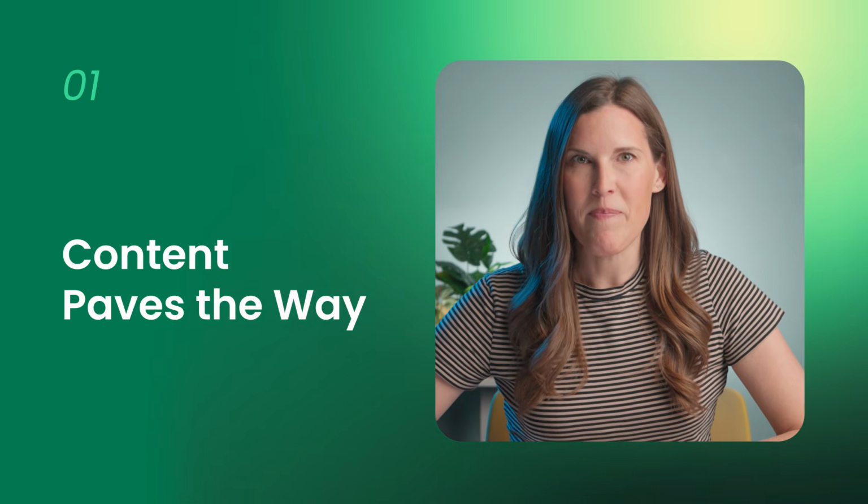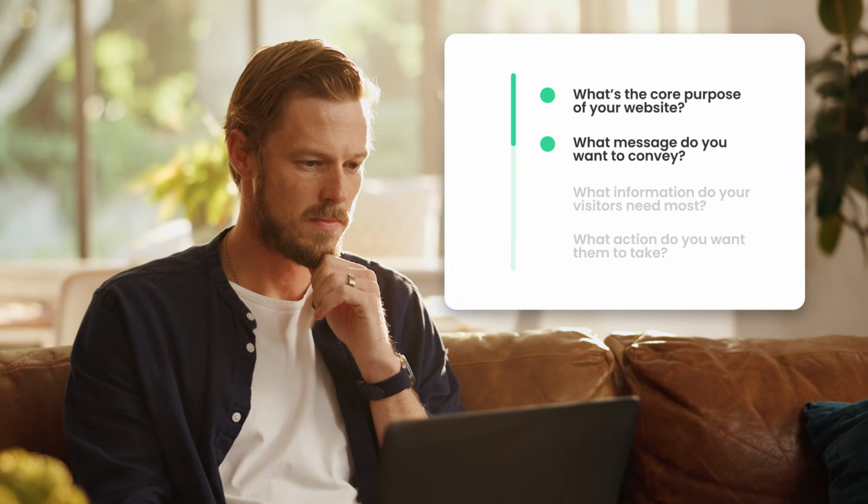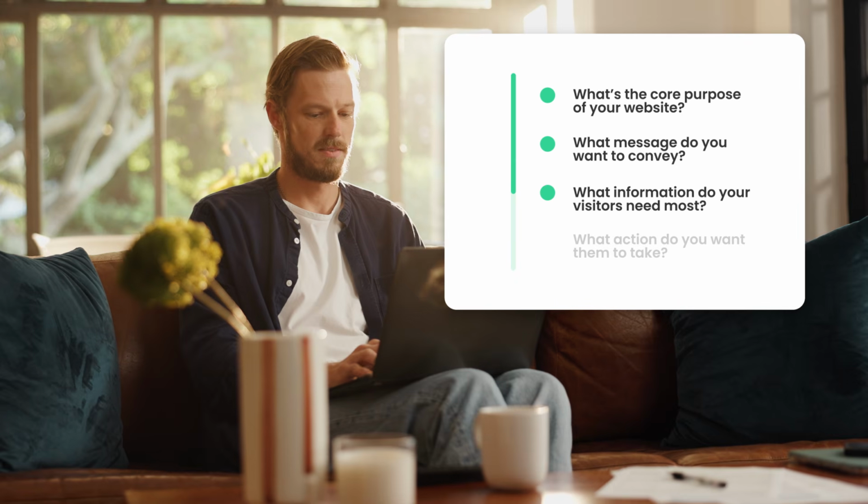Content paves the way. Before you even think about colors, fonts, or fancy design elements, there's one crucial thing you need to get right first: your content. Think about it. Your website isn't just about looking good. It's about delivering a clear message and guiding your visitors toward a specific action. So before diving into the visual side of things, ask yourself, what's the core purpose of your website? What message do you want to convey? What information do your visitors need most? What action do you want them to take?